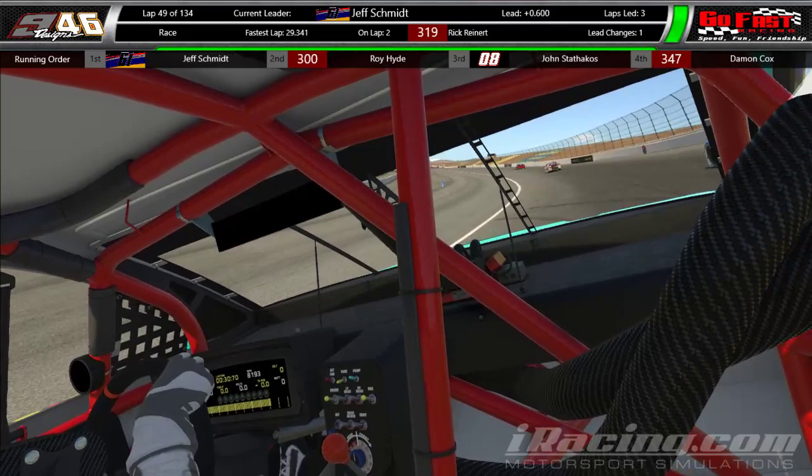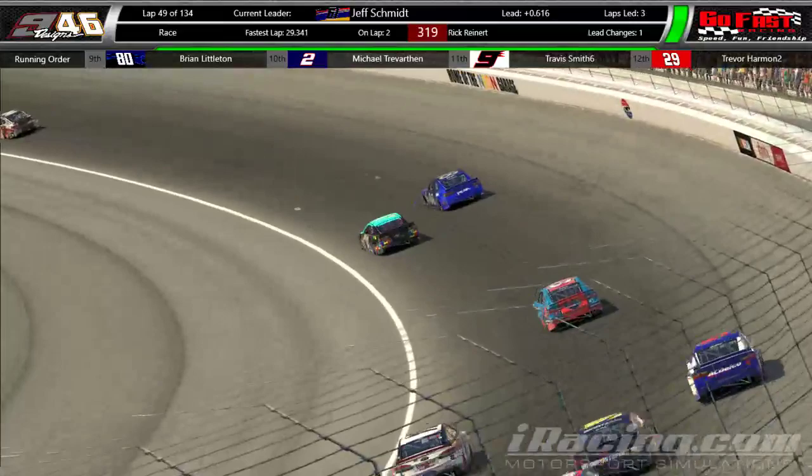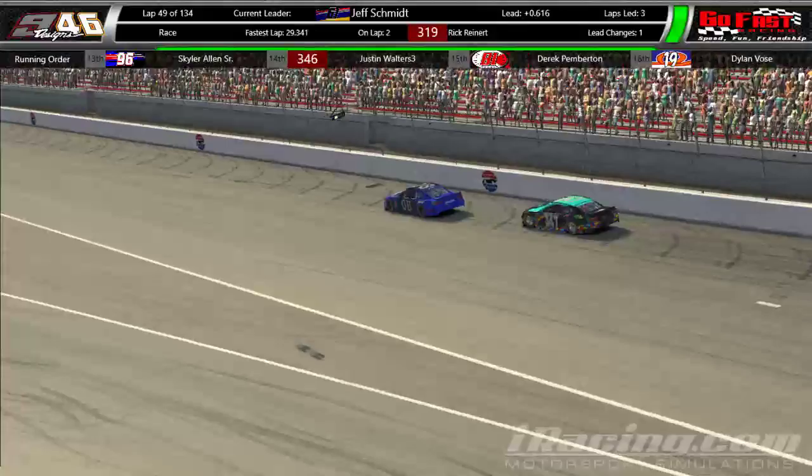Making a look to the inside there is Damon Cox on the 08 of John Stathagos. Looks like they're side by side. They're side by side just behind them as well. Looks like the 304 and the 6 of Brian Maskell Jr. side by side racing back there with the 319 of Rick Reinert and 80 of Brian Littleton.